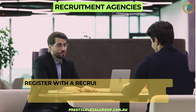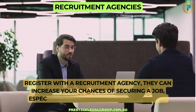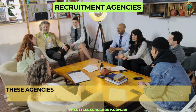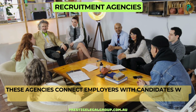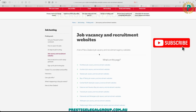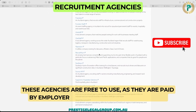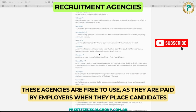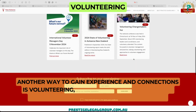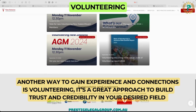Register with a recruitment agency. They can increase your chances of securing a job, especially if you're in a high demand field. These agencies connect employers with candidates who meet their specific needs and can give you a head start. These agencies are free to use as they are paid by the employers when they place candidates. Another way to gain experience and connections is through volunteering. It's a great approach to build trust and credibility in your desired field.